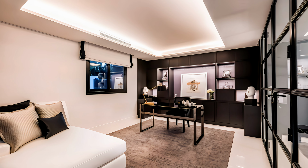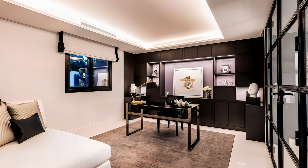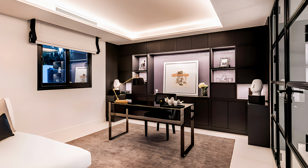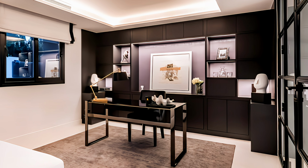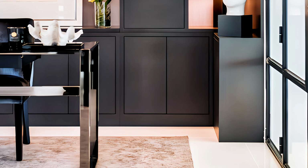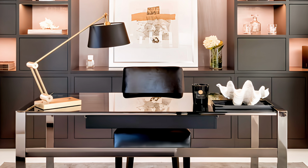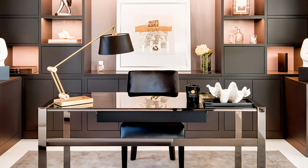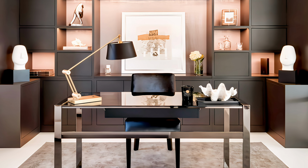Creating an exquisite home interior doesn't have to break the bank. Here are some tips to achieve a luxurious look for less. 1. Invest in statement pieces. One or two high-quality pieces can elevate the entire room. 2. Mix and match. Combine high and low-end items for a curated look. 3. DIY projects. Personalize your space with do-it-yourself projects that add character without a hefty price tag. 4. Shop secondhand. Vintage and secondhand items can add a unique touch and are often well made.